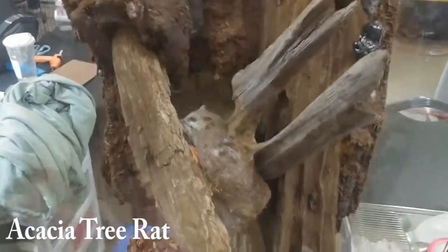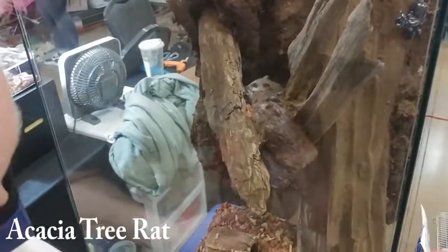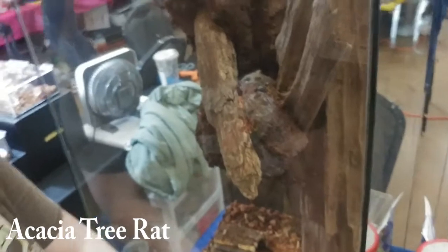I don't know if it can be seen or not. It's fine. You don't have to get them out. I can just open it and you can put the camera there. I don't want to stress them out.